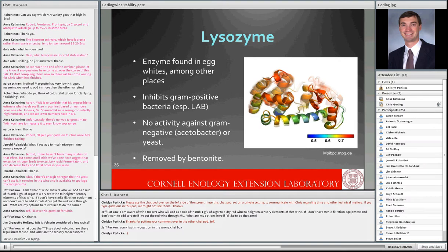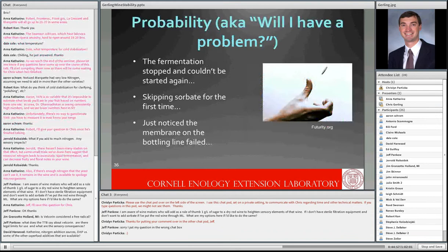And the other thing, it is an enzyme, it is a protein, and bentonite removes proteins from wine, so it will also remove lysozyme if you add it too close in concert. Now, maybe you want to get rid of lysozyme because you want to add malolactic bacteria, then it's a good idea to add the bentonite. But don't add bentonite and lysozyme at the same time because you will have only added bentonite, basically. Keep that in mind.